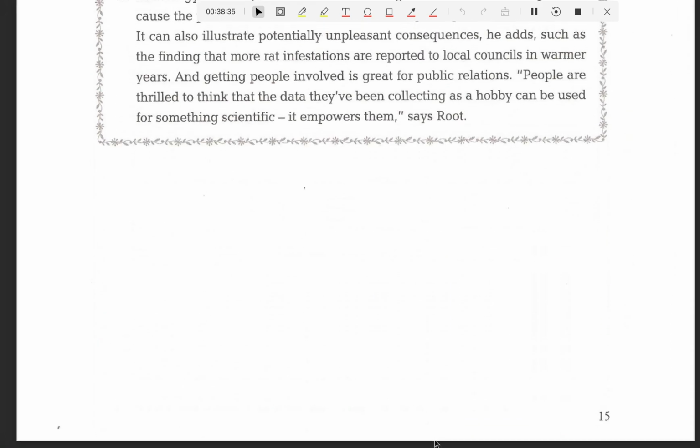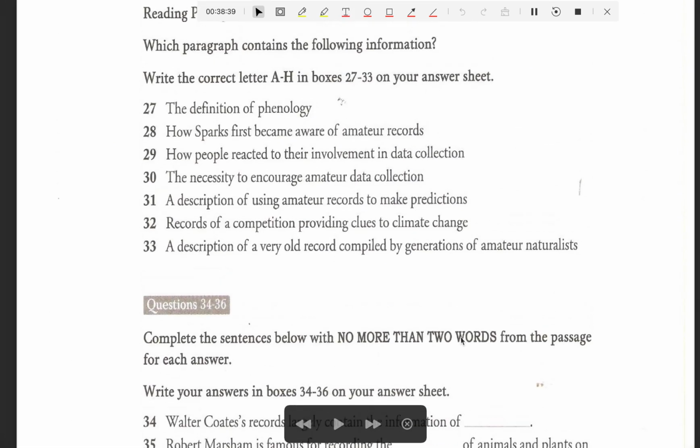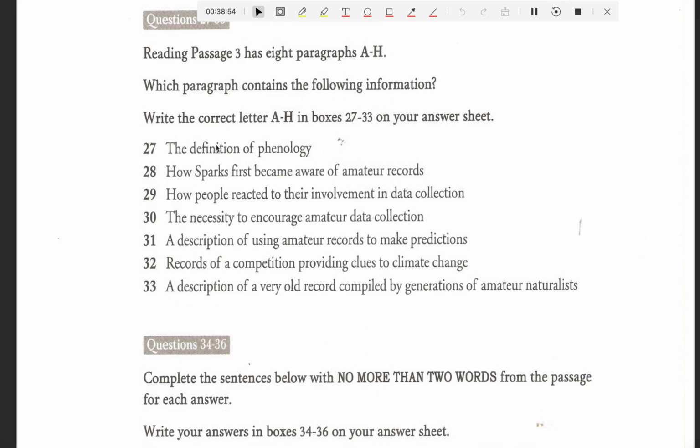This is not list of headings. So guys, remember to differentiate it. This is not list of headings. This is finding information. So all this is simply, these things can be anywhere. Like this thing could be in the middle of the paragraph, at the end, or at the start. So you got to read the whole paragraph, and that's a lot of work. It takes a lot of time, and that's why I hate these questions. But it's necessary for you to read the whole paragraph, okay? There is a way for you to save time, and I'll tell you about that in a sec.